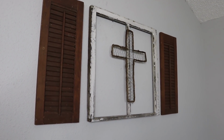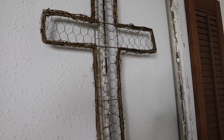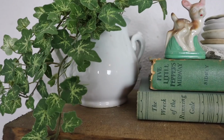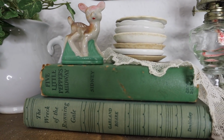Now we're moving on to the opposite side of the living room where the couch is, and I'm not showing a complete overview because the couch is always destroyed because of my two lovely dogs. But above it, this is the shelf above the couch. I really love how this turned out.